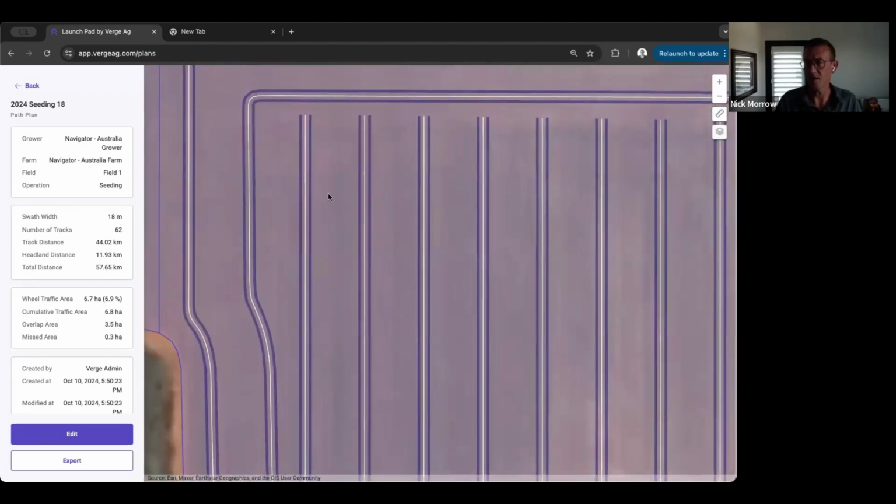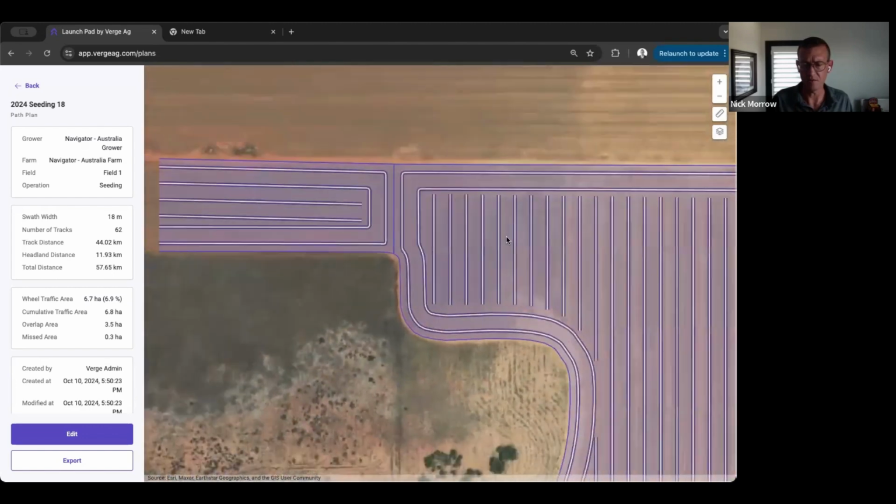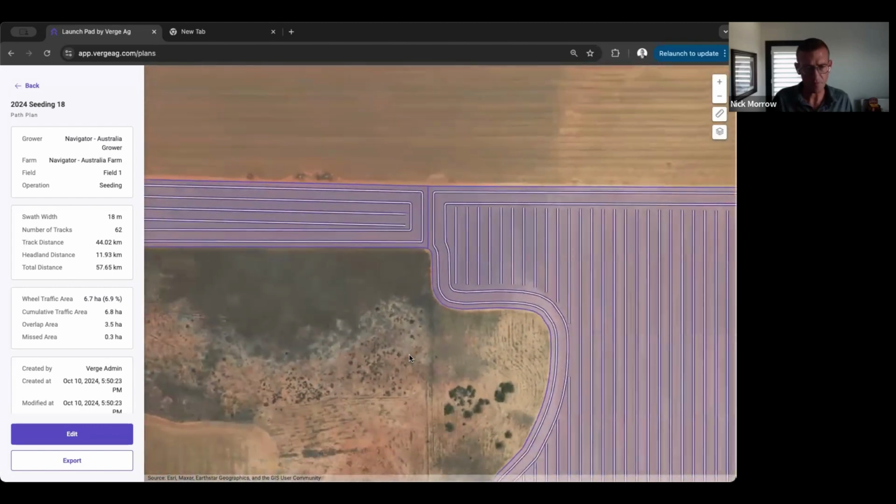So these are all of their wheel tracks that we've summarized. We allow them to download that. Some of our super users will start to play with those and provide us feedback on what we can do better, what new problems we can solve. So we've allowed them to download those as well.